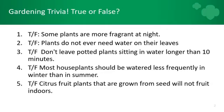And the last one, citrus fruit plants that are grown from seed will not fruit indoors. True or false? Someone saying all true. 5 is true. Another true. All right, looks like everyone's saying true. That is correct. For fruit-bearing plants, buy citrus fruits that were grown from stem cuttings. So if you want a fruit plant that will bear fruit, you want to get them from stem cuttings. Good to know. So everyone that said all true, you were right. All of those true and false questions were true. Sorry to trick you there. They were all true. No falses in there.